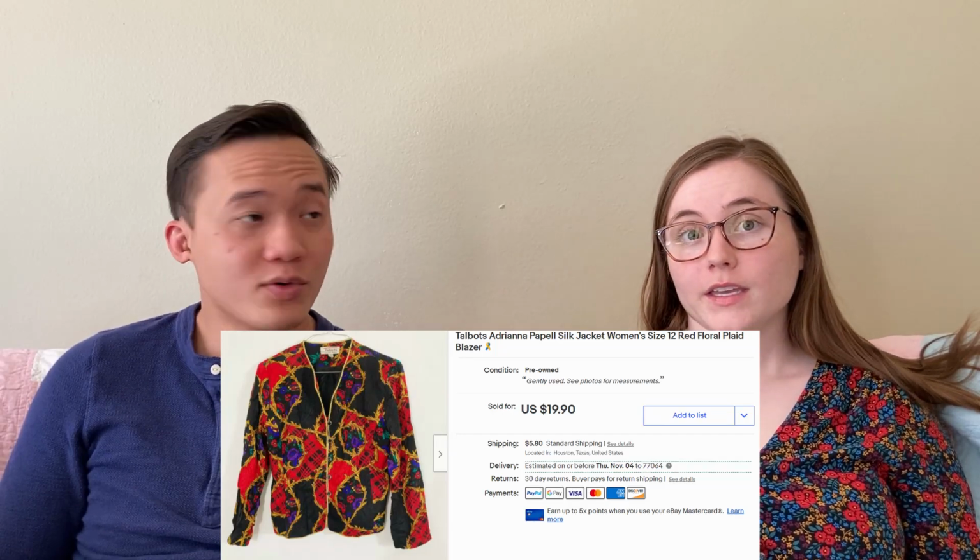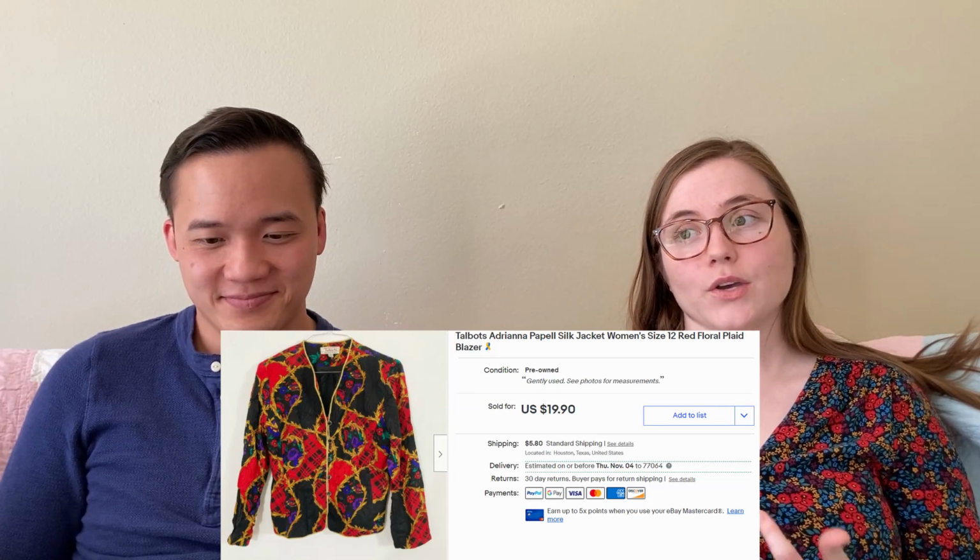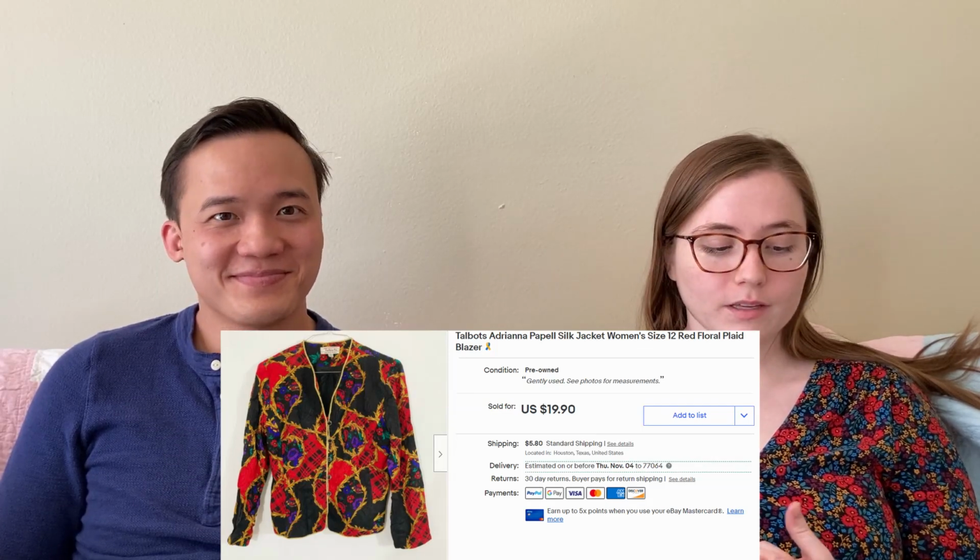So it was pretty good. We got it from a garage sale. Yeah, and this was very 80s, 90s. I wasn't really expecting this to sell, but it was a good material, and Talbots is a good brand. So I was surprised that this sold, but maybe someone wanted it for a Halloween costume, or maybe, I don't know, maybe the 80s are coming back.